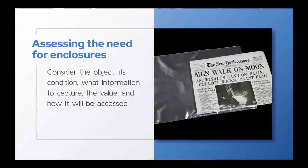And so I wanted to give you some things to keep in mind when you're assessing the need for individual enclosures, to help you plan your storage and plan your purchases. So I'm going to go through a couple of details here. Considering the object, you want to consider its condition, what information you have about it, the value, and then how you're going to access it.